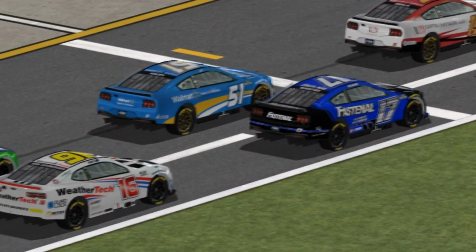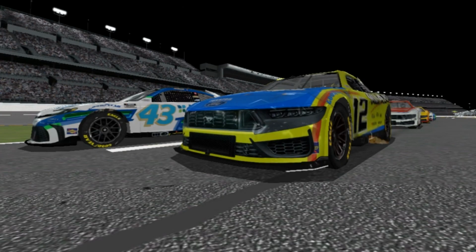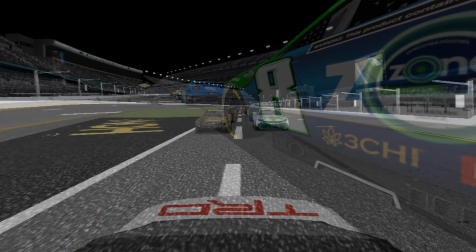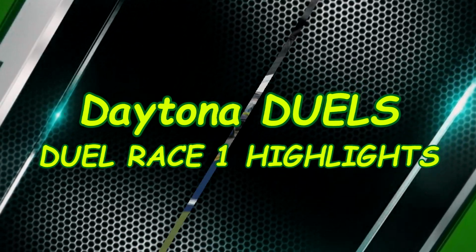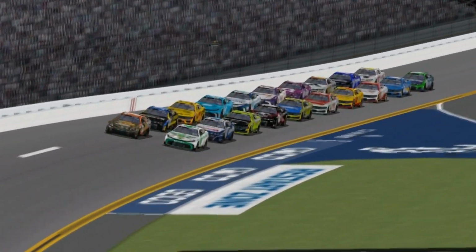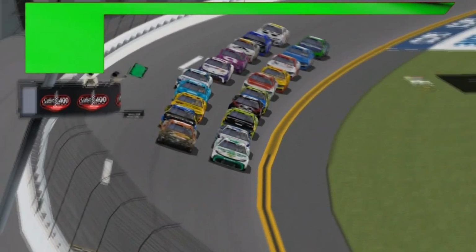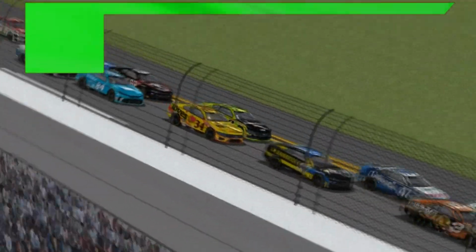The command has been given. Let's crack him up. Pace car dives onto the pit road. We look towards the starter stand. The green flag is waving and duel number 1 is underway in Daytona.